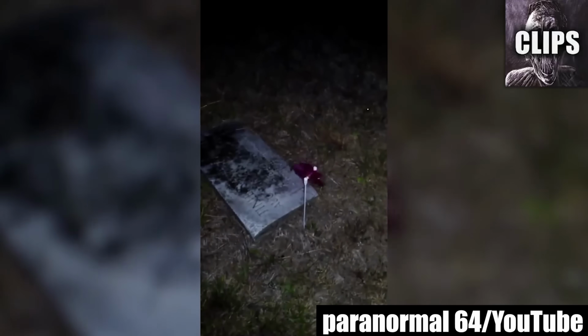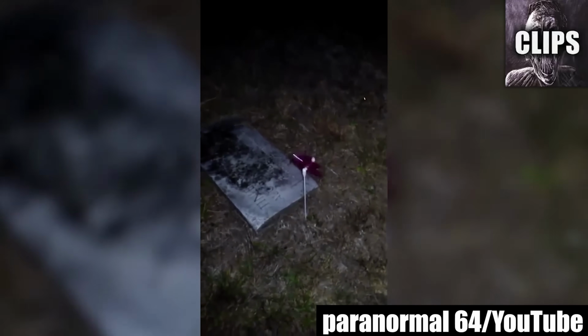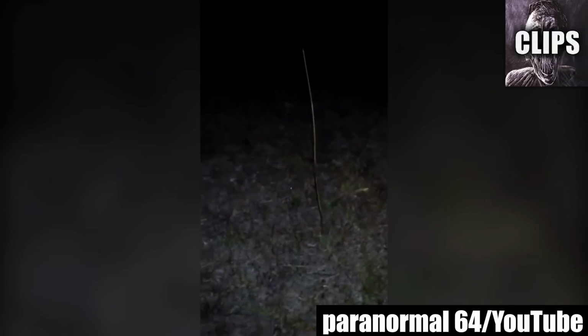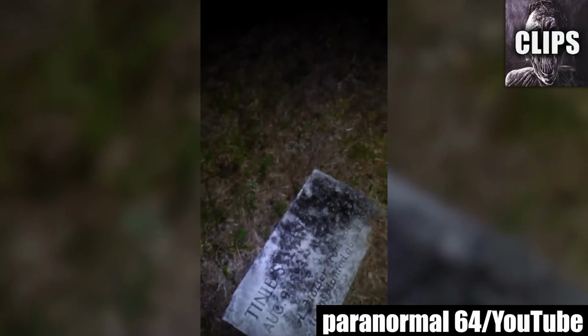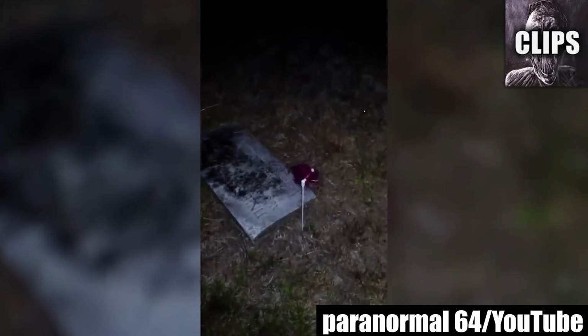The father says that there is absolutely no wind on this night, so the pinwheel should not be able to move. To prove there is no wind, he records a tall blade of grass next to the tombstone and clearly shows that it's not moving. This child's gravestone is from the late 1800s. Pinwheels were probably very popular during this time, so it makes sense that the spirit would be excited and ready to play.